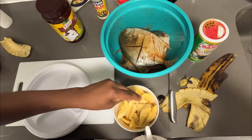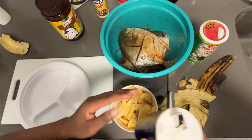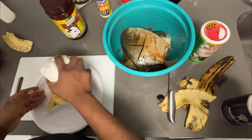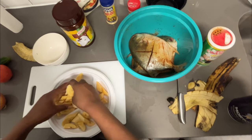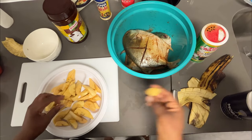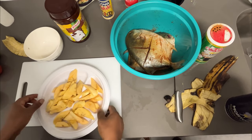So I'm sprinkling some salt on my plantains. You don't want to do too much salt, you know. Growing up, we use our hands as, I guess, the tablespoons. So I don't really do one tablespoon or two tablespoons. So we'll move over here.